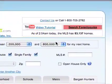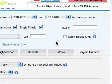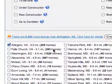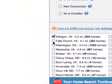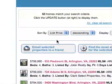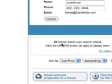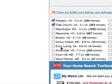That's basically the tool. We hope you really enjoy it. There's a lot more to explore, but those are the main things that you need to know. By the way, we also tell you other cities near Arlington that you may want to use to expand your search. So if I decide that I also want to search in Falls Church, which is 4 miles away, that's going to give me a number of extra results. So my number goes from the mid-30s to 63 homes that match the criteria. So you can choose as many of those areas as you want.